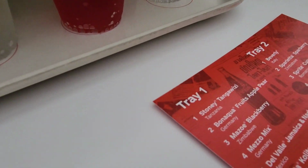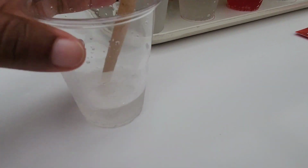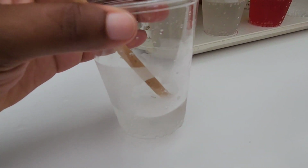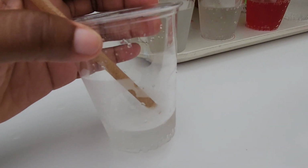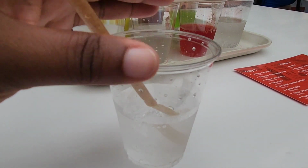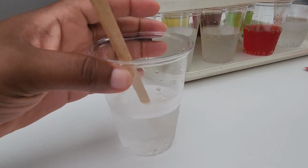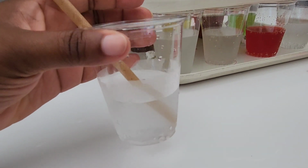Okay, first up we have Stoney Tangawizi from Tanzania. This tastes like a watered down Sprite, definitely less sugar. Number 2, we have Bon Aqua Fruits Apple Pear from Germany. I really like this one. This has a refreshing apple and pear taste to it.